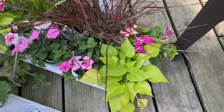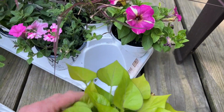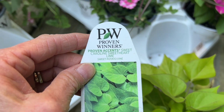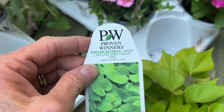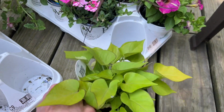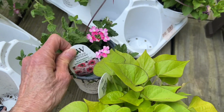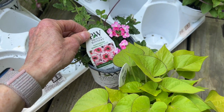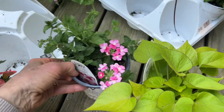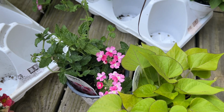Over here I've got another sweet potato vine. This one I do have the tag. This one is Proven Winners Sweet Caroline Sweetheart Lime Sweet Potato Vine. Sweet potato vines do great for me. This is going to be in a pot together with this Sparkling Rose Superbena. I had a Sparkling Amethyst Superbena last year that was just gorgeous, so I think this one will do the same. I think it's the same type of plant.